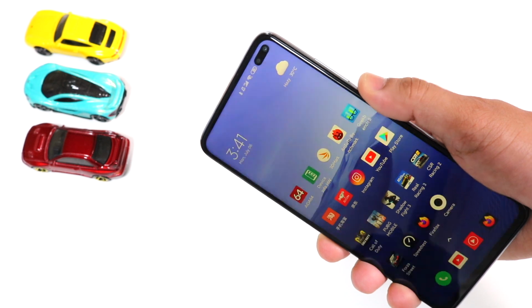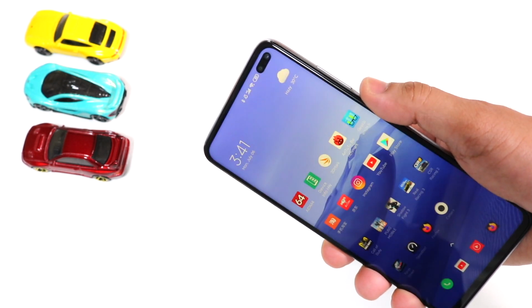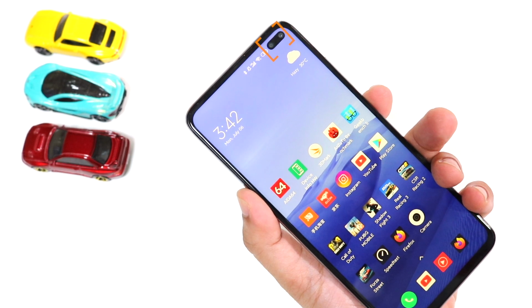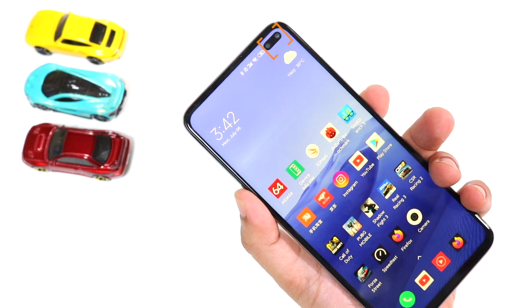Yes, this power button doubles as a fingerprint sensor. This old school fingerprint sensor is fast and accurate. Okay, there is a big punch hole for two selfie sensors, one for main front sensor and another for bokeh effect. That pill-shaped cutout is ugly and really not that useful.